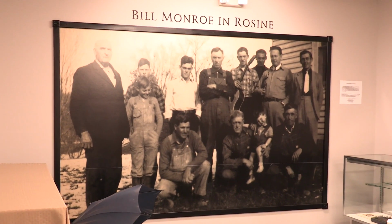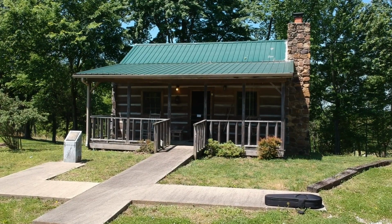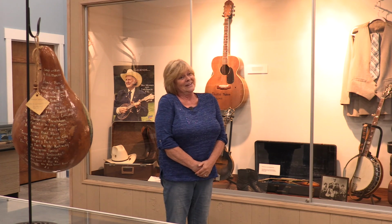One of the things that people like to see or ask about when they come to the museum is, don't you have any pictures of Bill as a young boy or growing up here in Rosine? But you have to remember, Bill was just a child growing up here. When he moved into the home place, he was 7 years old, and he left the home place and lived with Uncle Pen in his cabin for about a year after his parents died. He left here when he was age 17, and back then they didn't take pictures like they take now. Plus, he wasn't famous when he left. So it just makes it a little bit different that we catch his career later on.